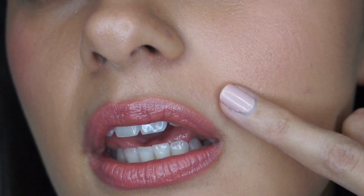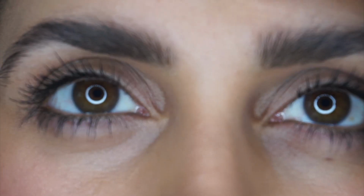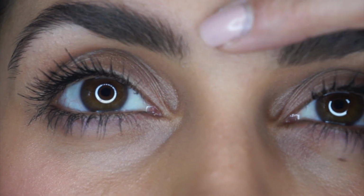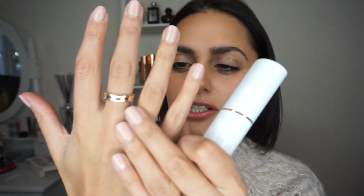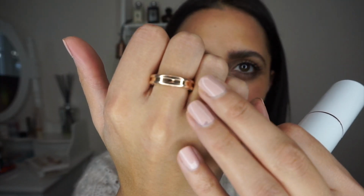So I did all here, and then obviously all here as well, and in between my eyebrows as well, and it's just literally got rid of it in about a minute. And I also did my hands, which I need to cream, and it's just literally got rid of all the hair that was on my fingers.